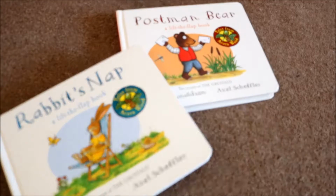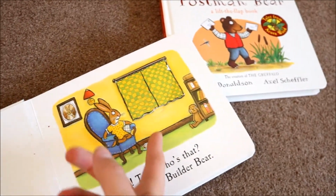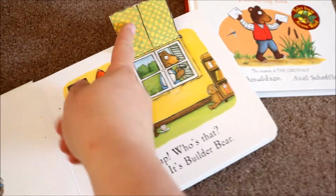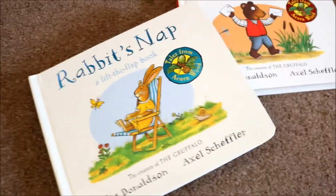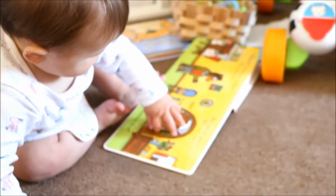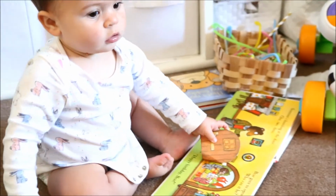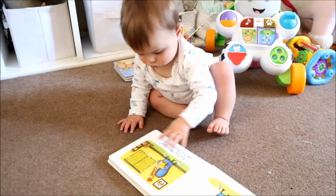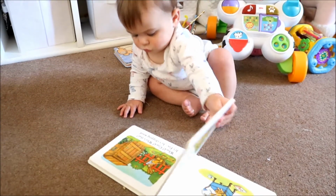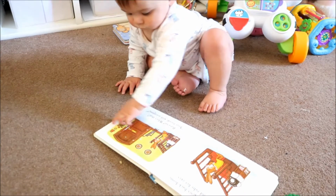First up is this really beautiful collection of books by Julia Donaldson. The series is called Tales from Acorn Wood and is made up of 4 books which follow the residents of Acorn Wood as they head out on adventures and solve problems. This one, for example, is called Postman Bear and tells the story of Bear inviting his friends to his birthday party. They're all lift-the-flap books, which adds a lovely interactive element, and they're the first thing Florence reaches for when we go downstairs in the mornings to play.